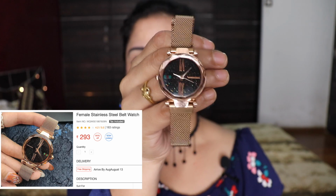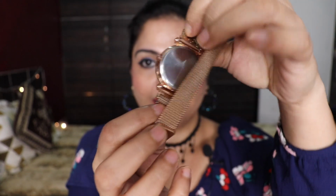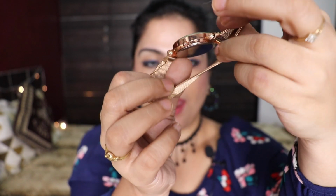Okay, then the next two pieces, I just put them back in their respective bags. This one is a watch that I ordered, and I was very excited to get this watch in hand because this is the cheapest watch I own and it is so beautiful, you guys. It's just a stunning accessory, and it's a rose gold color. You can see this is what it looks like from the back.